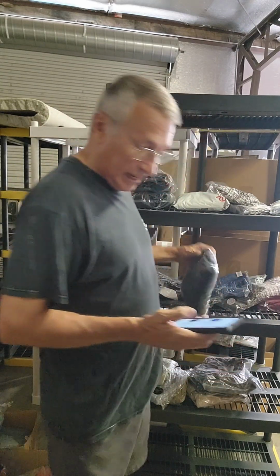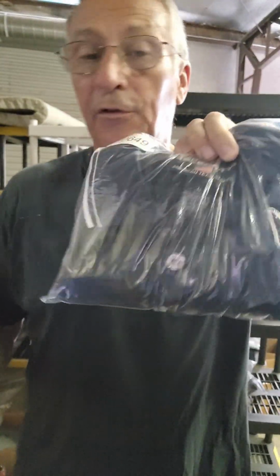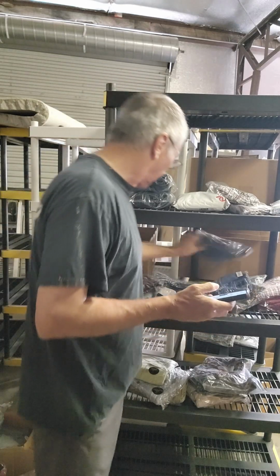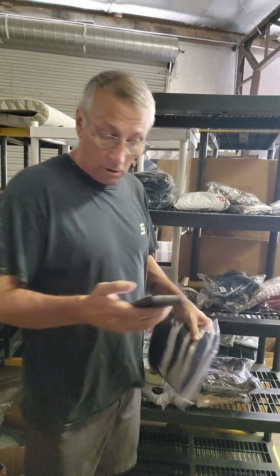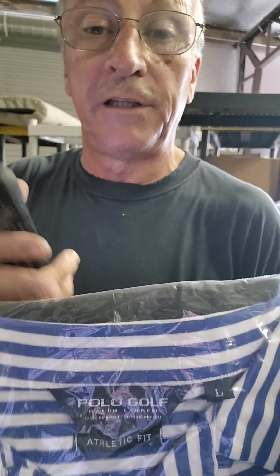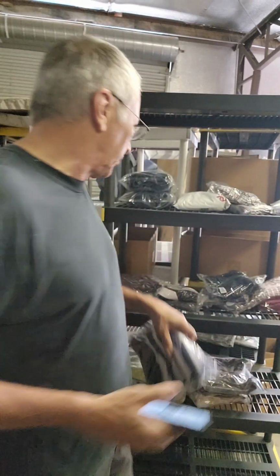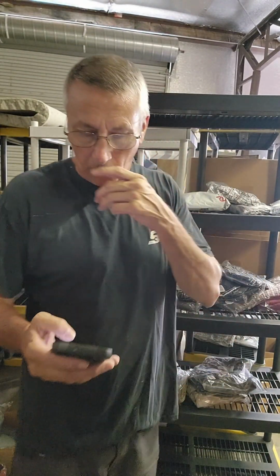All right, this one is NISOA. It's a college soccer logo, and this polo here went for $13.25 plus shipping. Here's another Polo Golf Lauren. This one is actually cotton. This is the Polo Golf brand, but this is the super soft cotton. It's real soft. It's not like the knit cotton. It's more like the woven cotton.